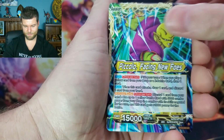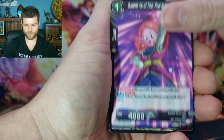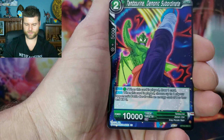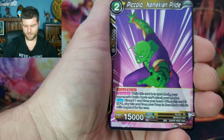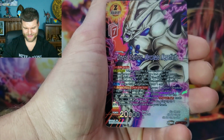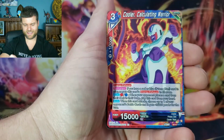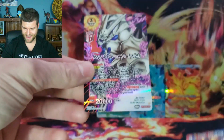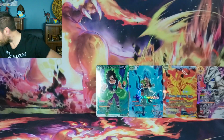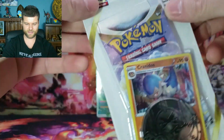So we've got Piccolo, Yamcha, Great Ape, Supreme Kai, Vegeta, Gone But Not Forgotten, Piccolo, Omega Shenron, Merciless Negativity, and the last one, a non-holo Cooler. All right, I'm just going to put them there because I dislike the foils. All right, here we go. So now we're going into some Pokemon. Actually, I'm going to take this one out. Let's just start with Silver Tempest.